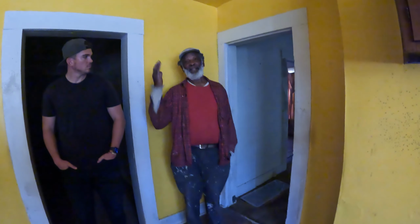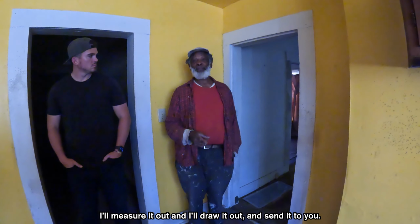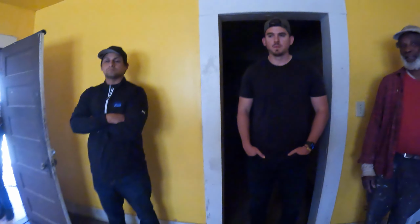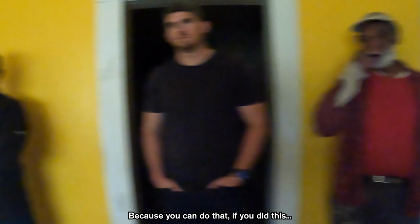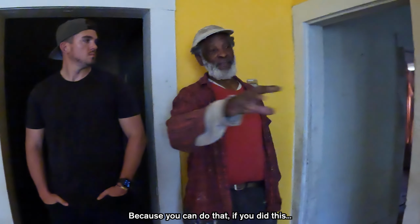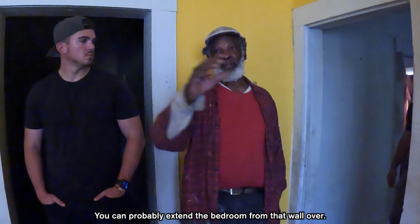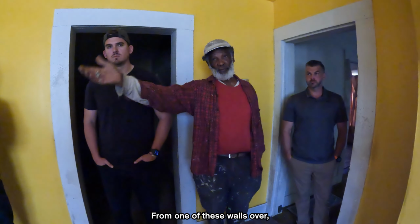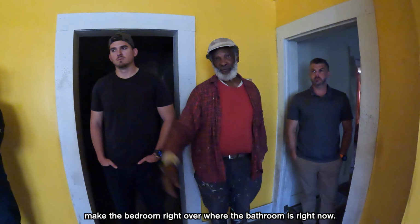What I'll do, based on what you said, I'll measure it up and I'll draw it up and send it to you. Yeah, because that's the only way I can see making this space functional. If you did this, you can probably extend the bedroom from that wall over, from one of these walls over, make the bedroom right over where the bathroom is right now.